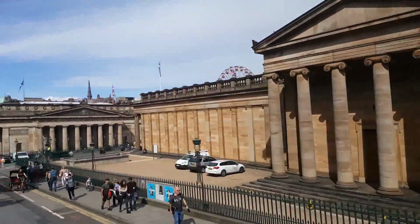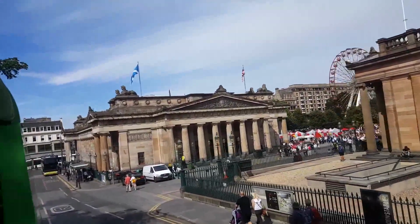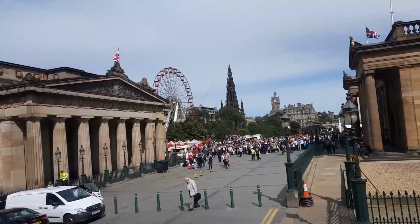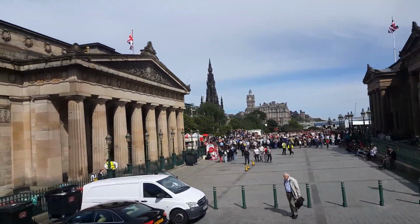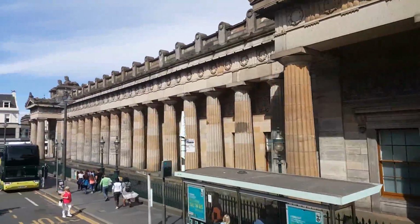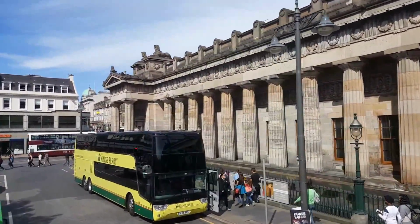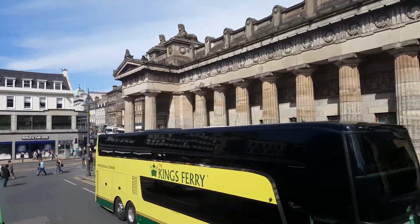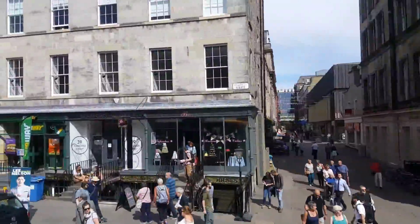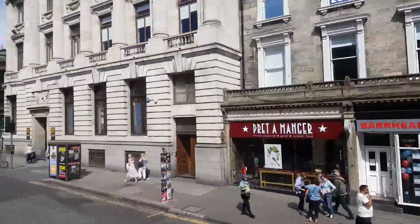So James Craig submitted what was a successful plan for this residential area. Three main streets: Princes Street, which is the one just ahead of us, which is the one with the least original architecture left; George Street, the central street of the new town; and Queen Street. Old Town Hill. Building of the new town began in 1767, so 250 years old this year.